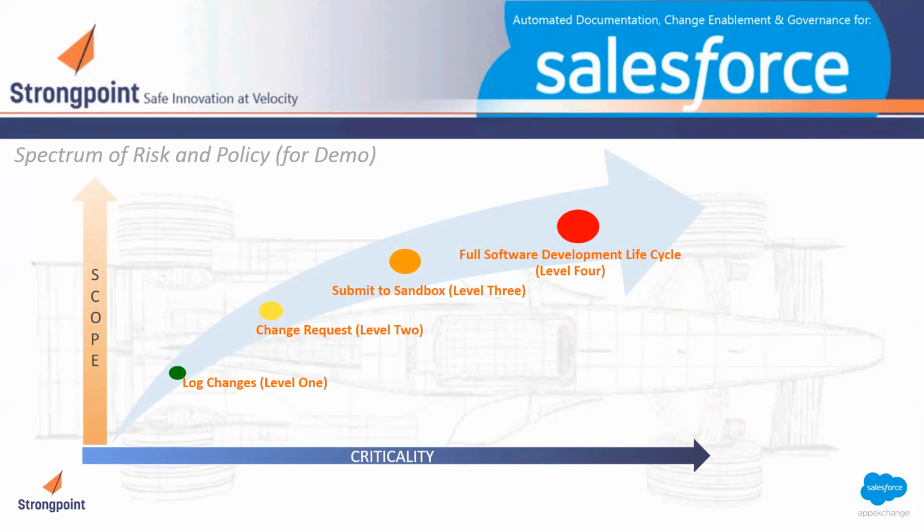And I just wanted to show this slide before we jump into the demo. In our demo, we have basically 4 levels of sophistication inside of our policy engine. So the first one, level 1, is the most simple, and that's log changes only. And that means that a change has been nominated, Strongpoint has assessed it, it's come back and says the risk is very limited, so we're just going to log the changes. We're going to go ahead and make that in production, but we're going to log the changes so that on an audit, we'll understand what the thinking was, or just the next person that has to come in and try to understand what change was made.